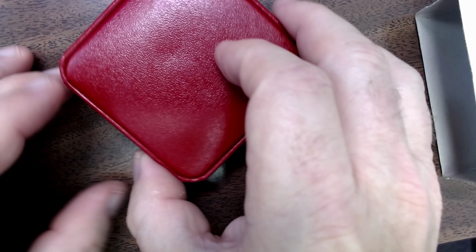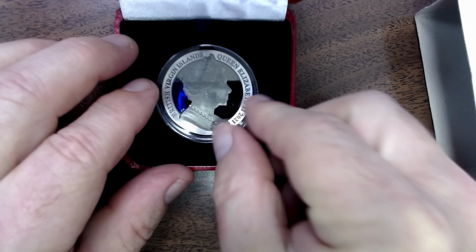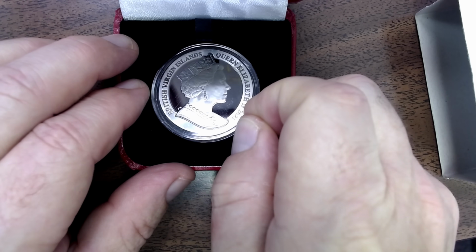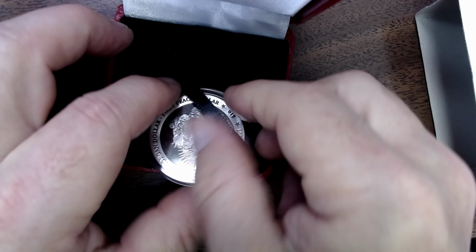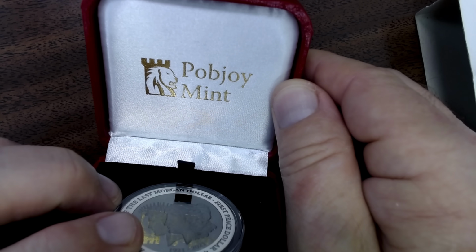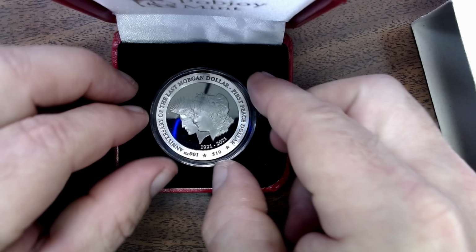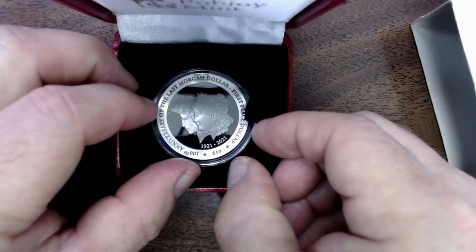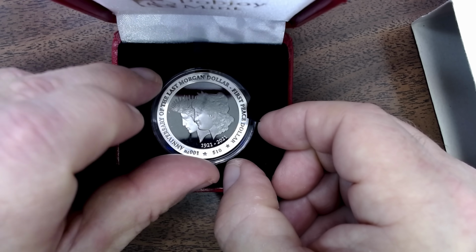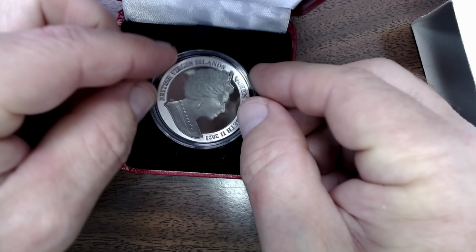We get all these little boxes, and you sit up front and you're going through all of these coins that someone brought in, and you open up all the boxes and you're trying to figure out how much to pay people. And something like this goes for a little over $100, about $100. So I pay maybe $75 for it. It's $10. It comes from the Pobjoy Mint or Pudjoy Mint, however you say it. So you can correct me in the comments. 1921 to 2021. It's silver. It actually commemorates the Peace dollar and the Morgan dollar. I like it. It's kind of a cool little piece.